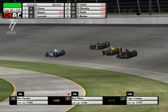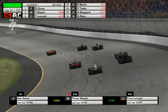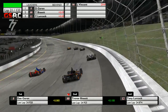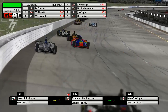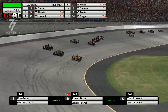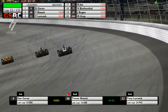Now they're going to keep on this battle on screen. I'm keeping an eye up front, but right now give the position to Ron Hacker there through the bottom. Well, maybe not quite, but back up front there. You're still seeing this great battle between these 3 guys: Krahula, Robarge, Linkman, there we go. They've fallen back a little bit, so now your top 3 are the ones battling it out for the lead. Right now, Dan Guerin and Trevor Bissett have been battling back and forth, basically trading the lead between the two of them.